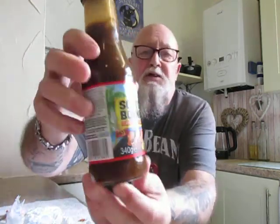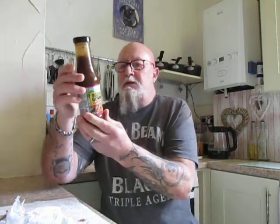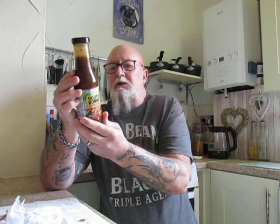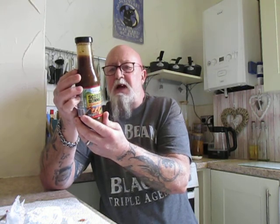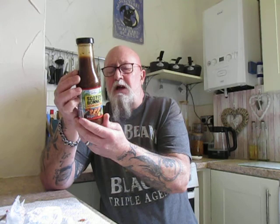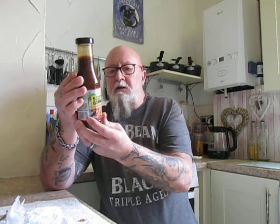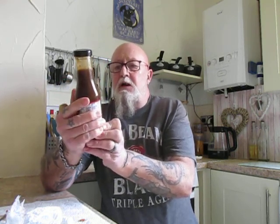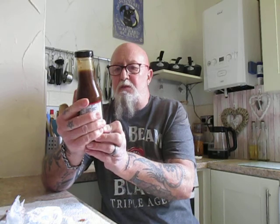And the next one, we're moving on to Grace Scotch Bonnet, all the way from Jamaica. Ingredients: water, Scotch Bonnet mash, chili salt, sugar, spirit vinegar, scallion mash, black pepper, garlic, thyme, pimento powder, onion powder, chimichurri seasoning, ground spices, smoked paprika. Grace Scotch Bonnet grilling sauce. Use the exotic flavour of Scotch Bonnets to add the Caribbean flair to every meal.